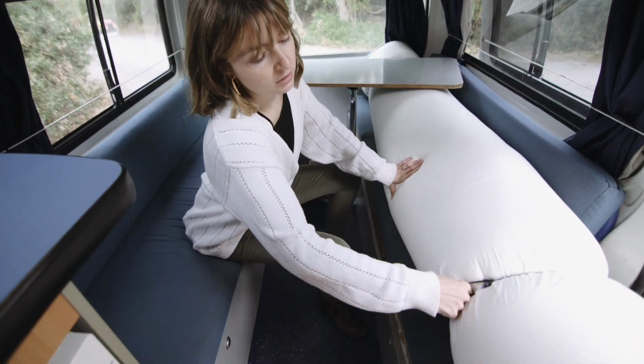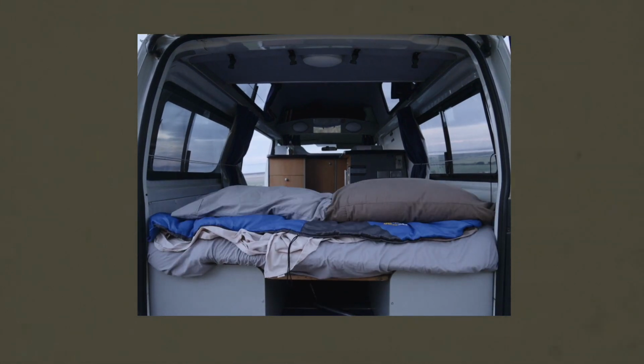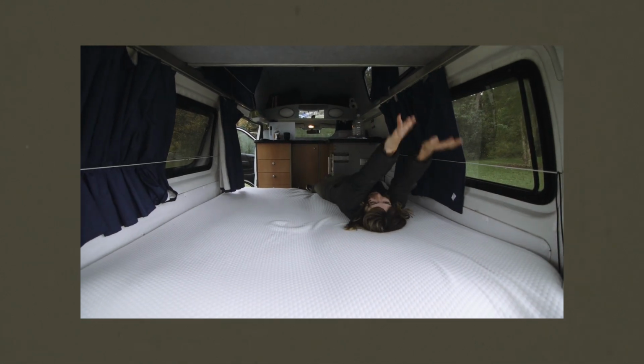So right now we have it done up like a big burrito with these bungee cords, but when we make the bed, we unroll it and tuck it in, and it helps the bed be way more comfortable.